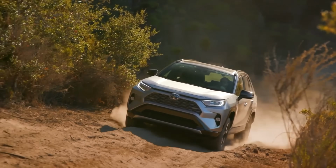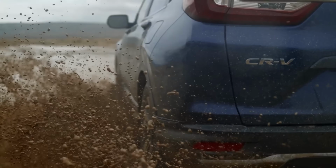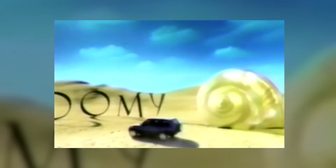The Toyota RAV4 and the Honda CR-V. Believe it or not, these crossovers have been battling neck to neck for over 25 years. In the early 1990s, Toyota wanted to make a vehicle that combined light off-road capabilities of an SUV with the comforts of a standard passenger car.